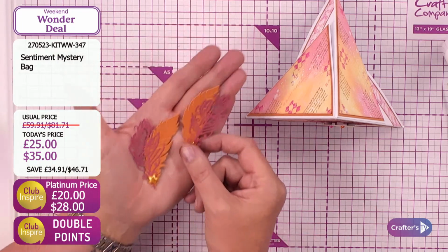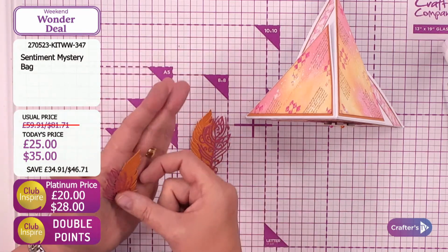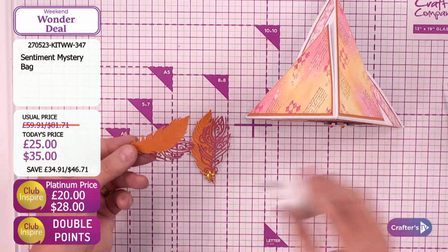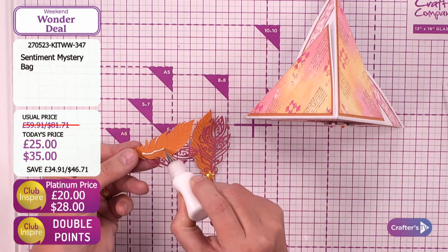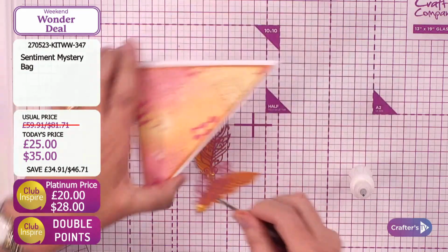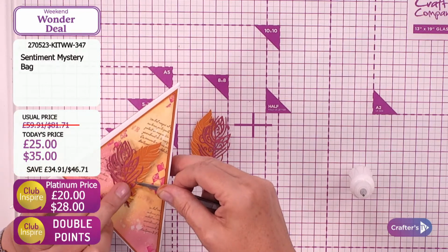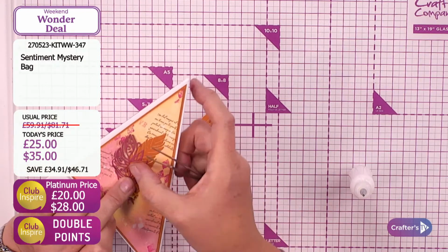So all I've done is die cut those in similar colours to what I've used, added a little embellishment, and then all I'm going to do with these is pop these just on either side, a little bit of that tacky glue again. So I'm going to pop one. Quite handy having the solid one because it gives you an easy bit to put glue on. It's a bit of a background and it's something to add the glue to, you're quite right.